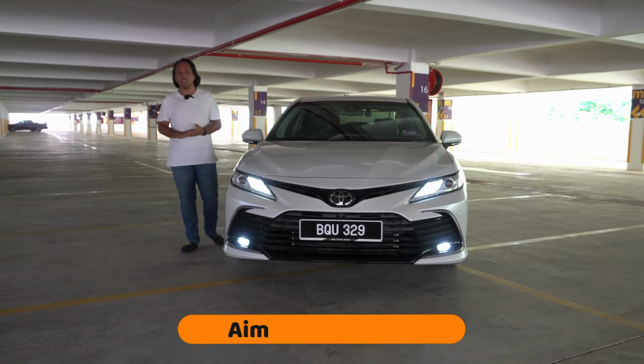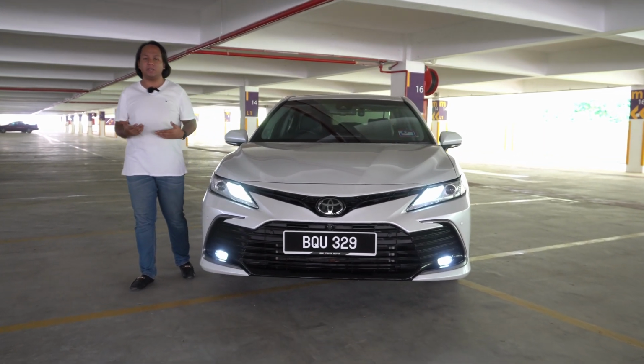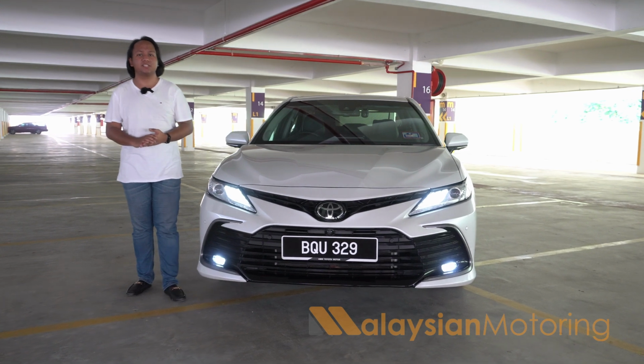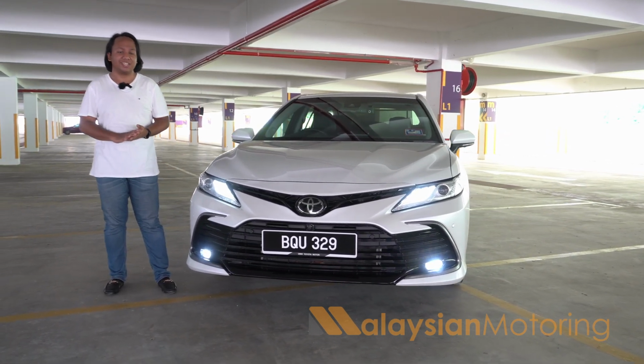Now, the Camry was introduced about 3 years ago, this 8th generation model at least, and it has gone on to be Malaysia's #1 D-segment saloon. And so for this update, visually, not much has changed.